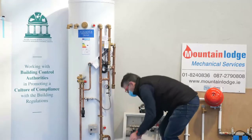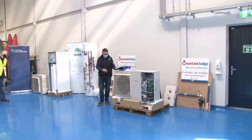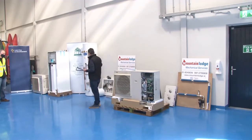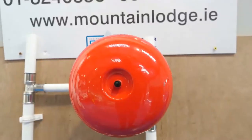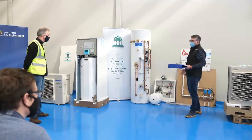It can be any colour, but more often than not, there's a difference in the vessels. The fresh water one will usually be white or blue. Most of the red ones are designed for the heating system, which has a different diaphragm inside.